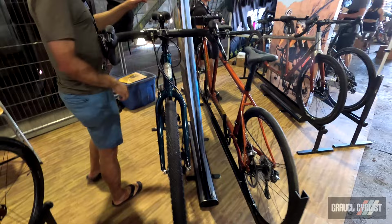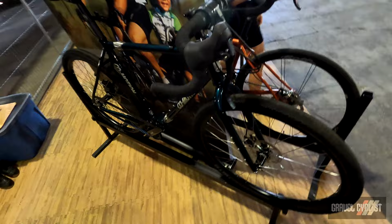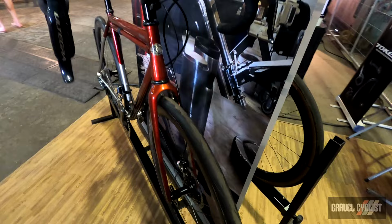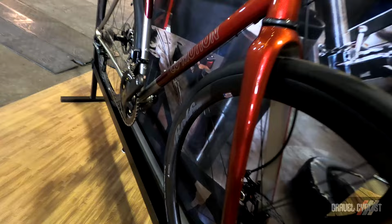These are a Divide Adventure Touring Bike built around the Pinion 18-speed gearbox, S&S couplers. The all-road crowd, this is our Camino. It's a Columbus tube set on this, carbon fork, through axles. Built around about 37, 35 millimeter tires. Lots of options for paint and decals and build kits, wheels.